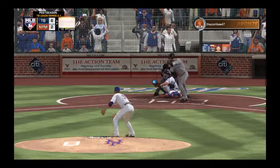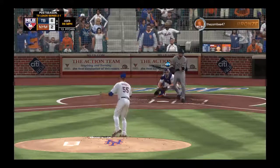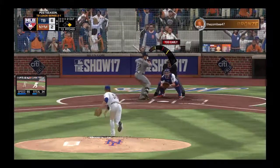Really high curveball right there. Struggling with the release point. That's the key to the curveball, figuring out and finding that release point. And he lays off, ball 4. So he comes right off the bench and works the walk. Usually easier said than done.